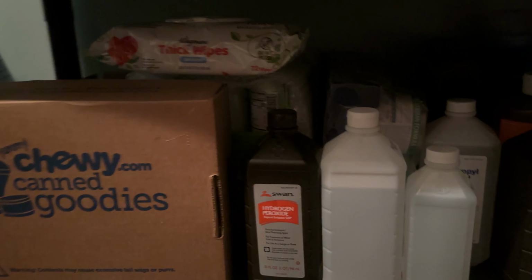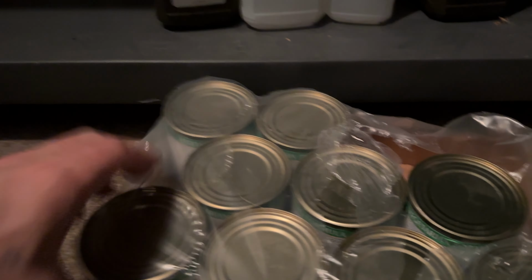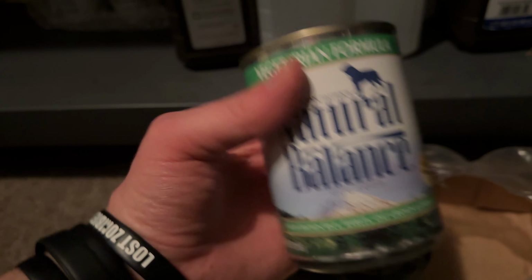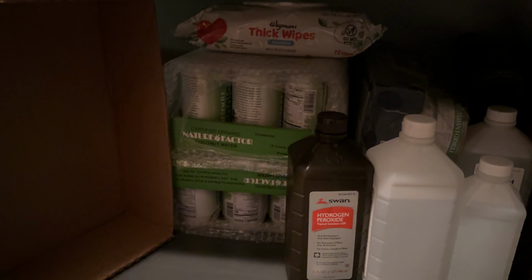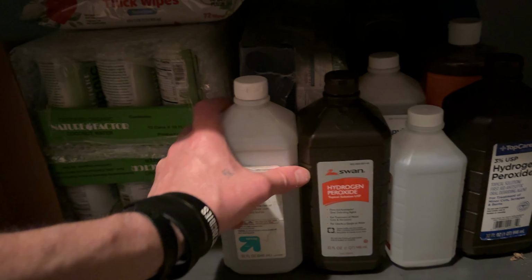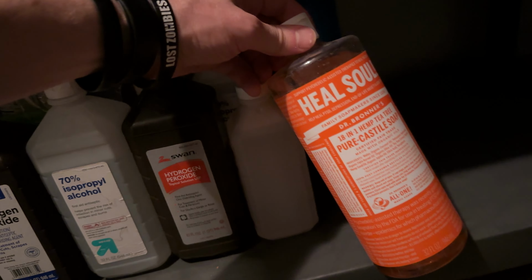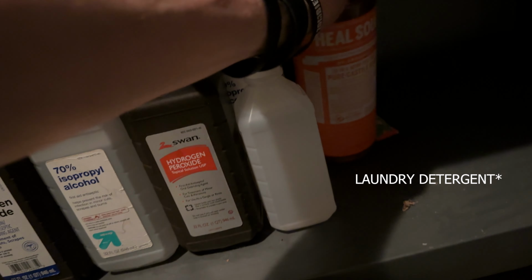Down here on the bottom shelf, I'm hoping you guys can actually see, we have some different dog food for the dogs. This is wet dog food, Natural Balance. It's canned, so it'll definitely last longer. There's some coconut water here, which was also from the movie. We have more of the dog food, and in case we need disinfectant and stuff, we have some hydrogen peroxide and some alcohol, some Dr. Bronner's, and some dish detergent, it looks like, back there.